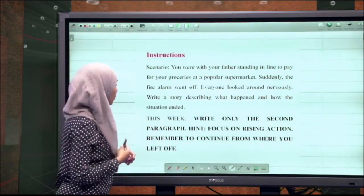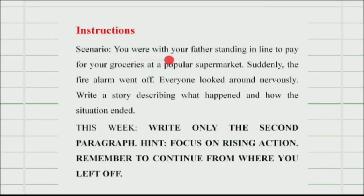So the scenario for this assignment was: you were with your father standing in line to pay for your groceries at a popular supermarket. Suddenly, the fire alarm went off. Everyone looked around nervously. Write a story describing what happened and how the situation ended. For this week, you are required to write only the second paragraph. Hint: focus on rise in action. Remember to continue from where you left off.